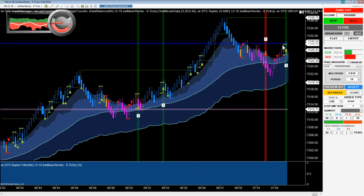So let's say you see a signal here, this number three signal. You figure, okay, the market's with trend. Here's a hard edge bounce. I'll give it a go. So I'm going to enter here. There is swing one right here. Swing two is actually back here somewhere.